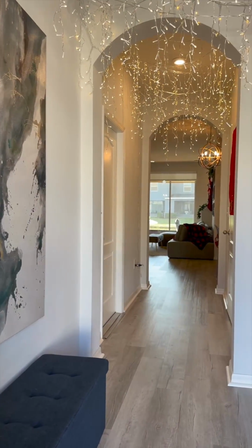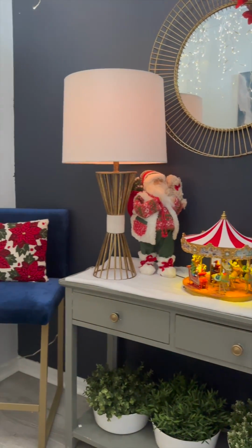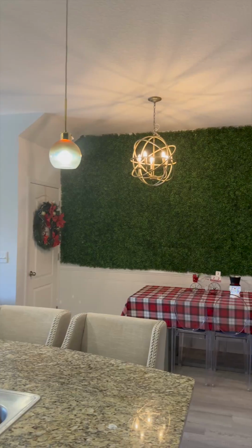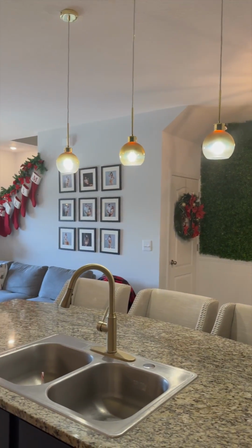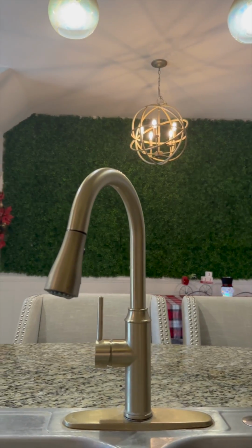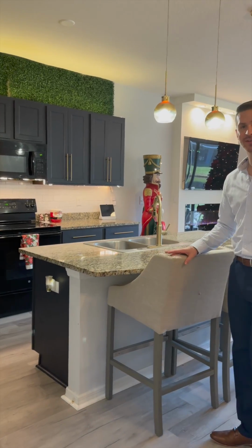This home checks all the important boxes with 3 bedrooms, 2.5 baths, a garage, and plenty of storage space. Downstairs has an open floor plan with blue cabinetry, granite tops, and matching gold finishings throughout. My favorite part though is the island with the sink in the middle and seating for 3.